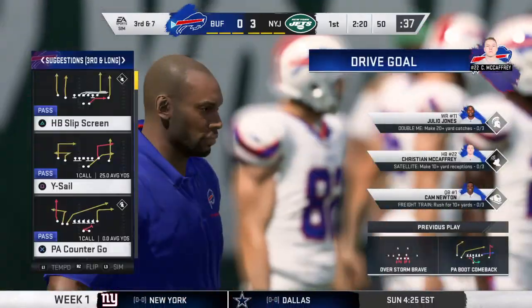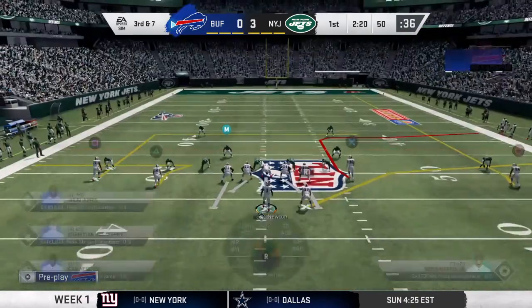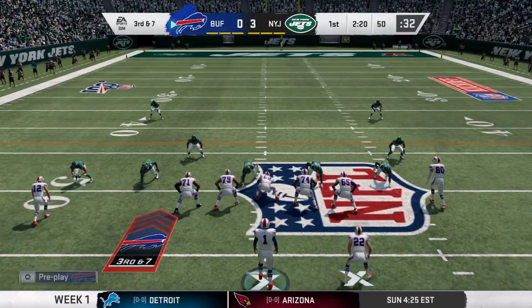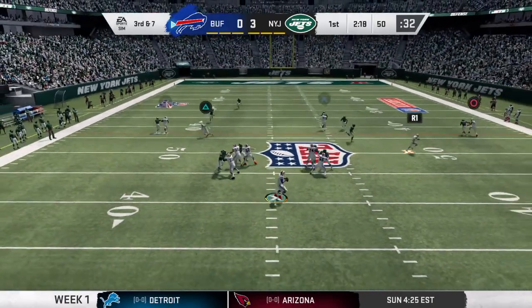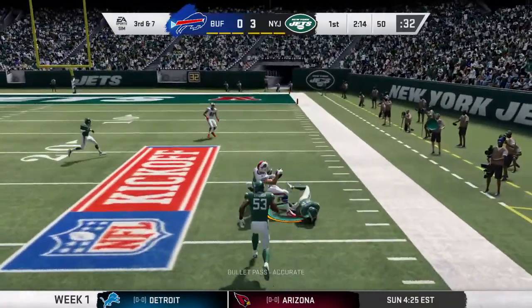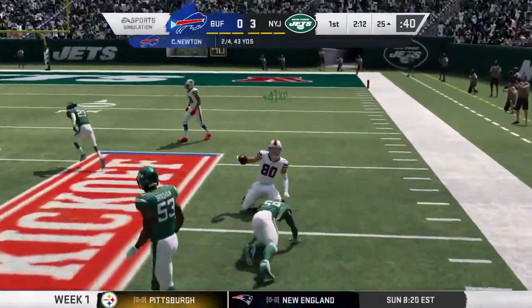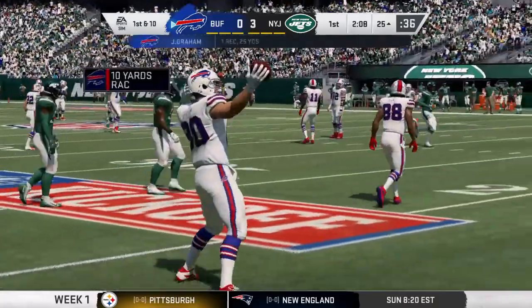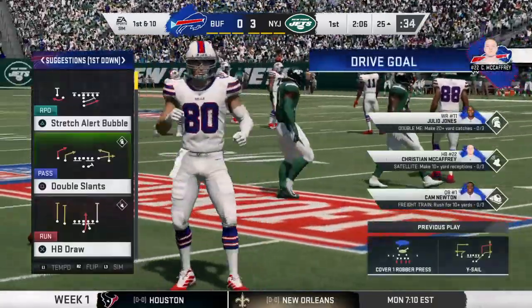A second down pass play there, but it's incomplete. Demaryius Thomas, the intended receiver. And that takes us from 2nd to 3rd down. Back to throw, Newton. And he finds Jimmy Graham. And they're able to work this to the 25 before it's all said and done. A really nice gain of 25 yards.